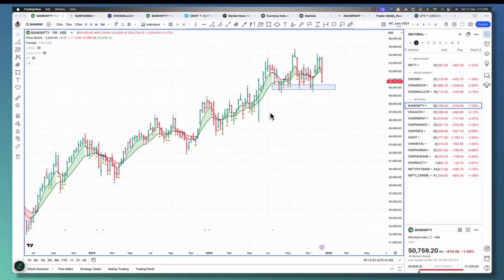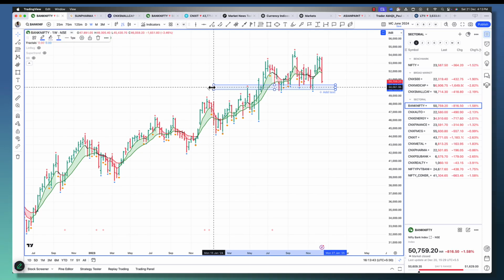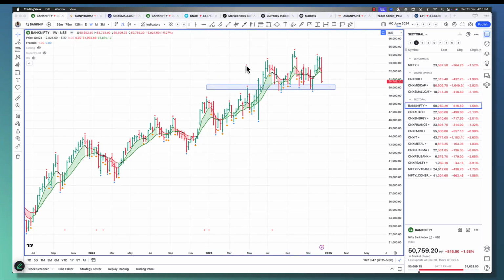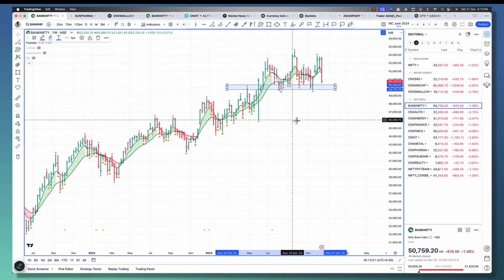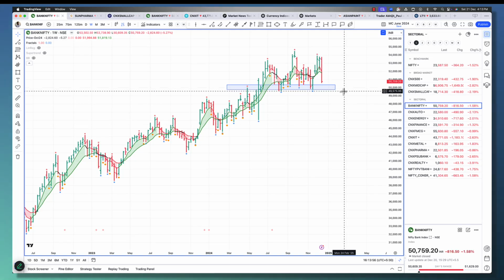And this range is held pretty well by the psychological 50K. Yes, there has been occasional dip below 50K, but they were momentary. If I drag it to the past, I can also see that there has been some evidence of resistance in the past, a fractal high, and this is the weekly chart, mind you. So this is not a very bad support zone. In fact, it's a brilliant support zone.